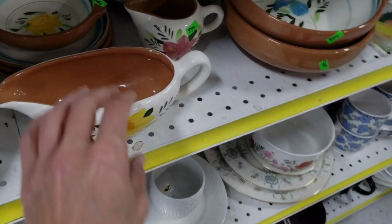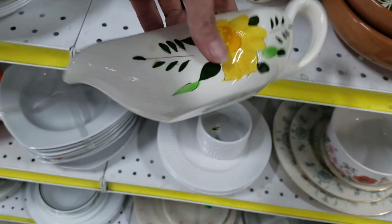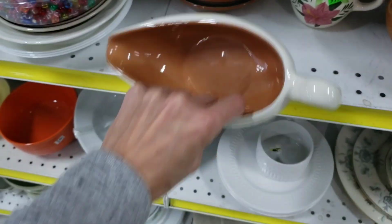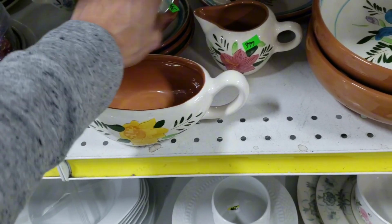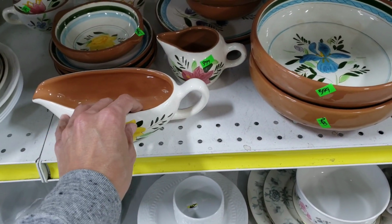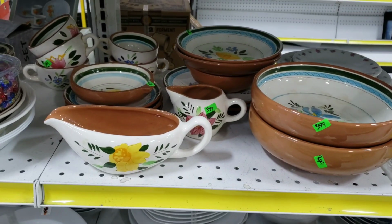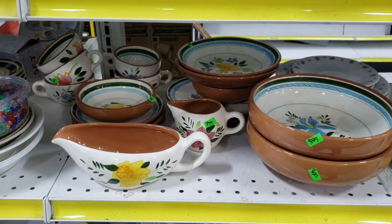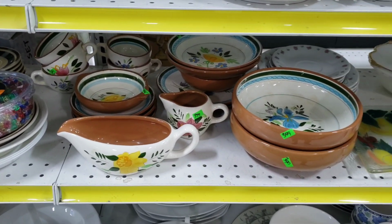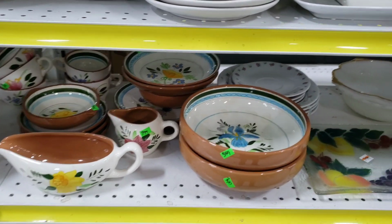So I thought I'd show you guys some of these pieces here. These are Stangl Country Garden. They do have some resale value to them. I think most of these pieces here have $3.99 on every single piece, so $4 on each. There is very, very little money to be made when you spend $4 each on them. You can see they've got a couple bowls, a few cups, maybe a plate and a couple saucers there. Very mismatched sort of set, not anything complete.